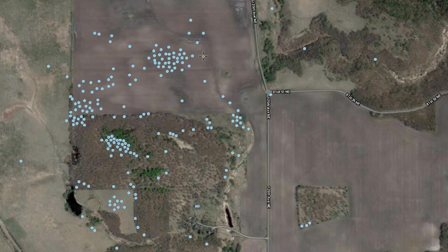So to help illustrate this or explain it a little bit more, I will again pull up this map that I showed earlier. And in this case, we have all of these different clusters of data points.